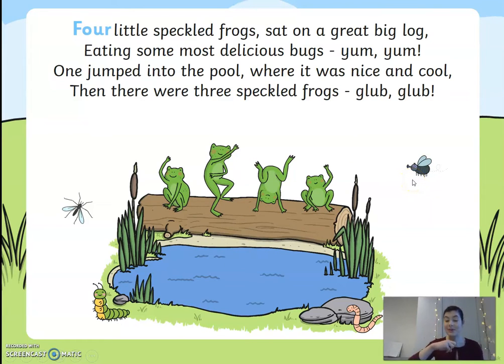4 little speckled frogs sat on a speckled log, eating the most delicious bugs. Yum, yum. One jumped into the pool where it was nice and cool. Then there were, what do we think? How many are going to be left? So one's jumped in. We've got 1, 2, 3. 3 speckled frogs. Glub, glub.